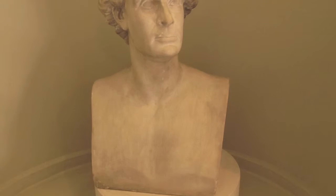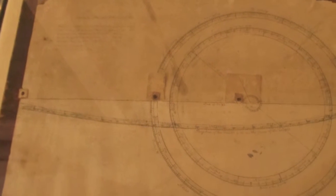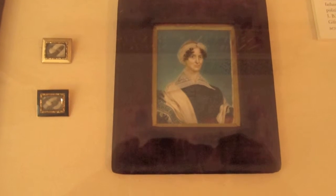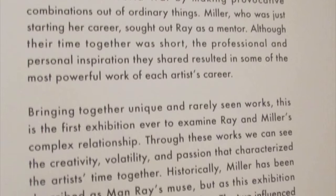Eventually, Lee Miller broke up their intense relationship in 1932. Man Ray was so distraught, yet he took out his emotions on his artwork. Lee Miller then documented World War II, but became an alcoholic and entered a huge depression after capturing the images of battle in both her camera and her eyes.